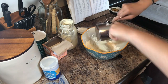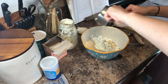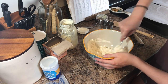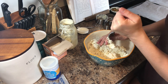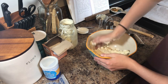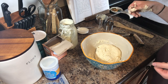So we'll add this in and then we're just gonna mix it until all the flour is incorporated. I've got most of the flour incorporated now. I'm just gonna use my hands to finish the rest and I'm gonna knead it until it all comes together. All right, so it's one big ball now. So I'm gonna flour this surface and then we're gonna roll it out and cut our circles.